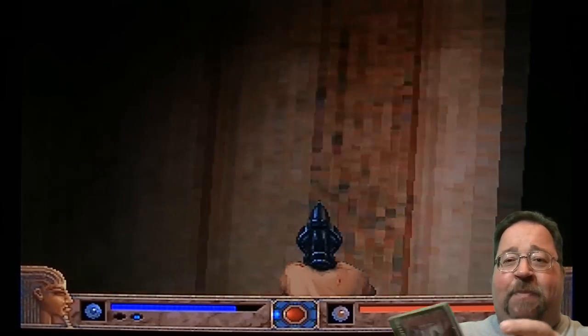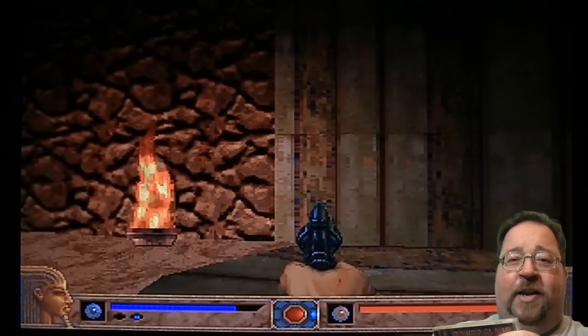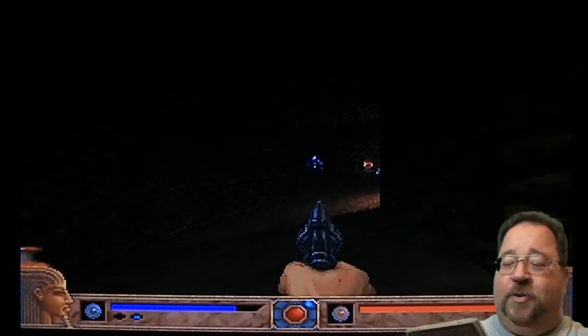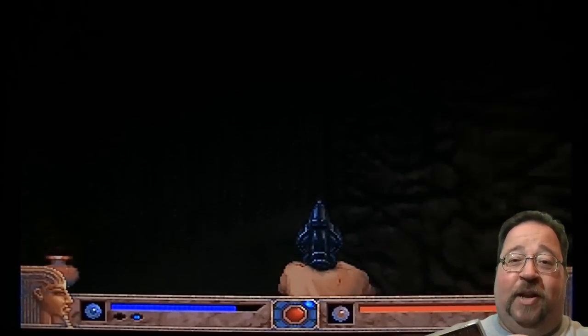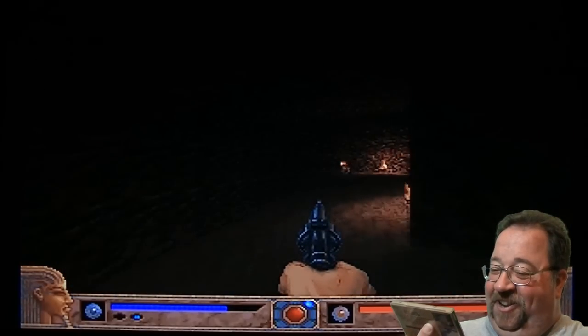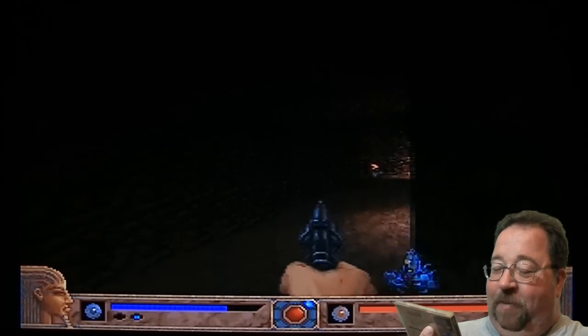Controls aren't too bad. I keep getting confused with the fire button and opening doors and stuff like that, so I kind of wander around a little bit trying to figure out what I'm supposed to do. That's what happens when you play a game for the first time and make a video of it. But it's a cool game. I'm pretty impressed with it.